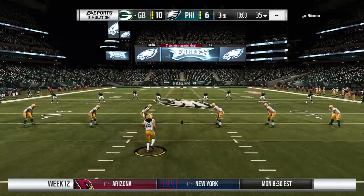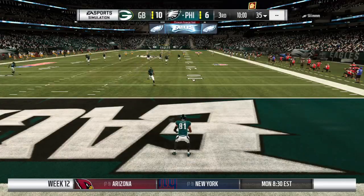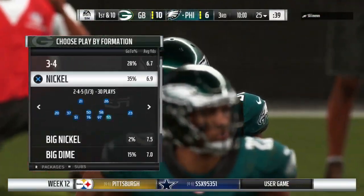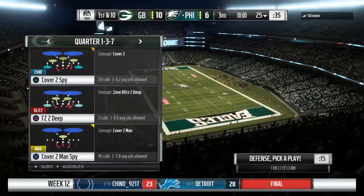Both teams appear ready for the fight ahead, and we resume action here in quarter number 3. And they will not get a chance to return this one as it's through the end zone for a touchback. Out come the Eagles now as they'll go on offense first here in the third quarter.